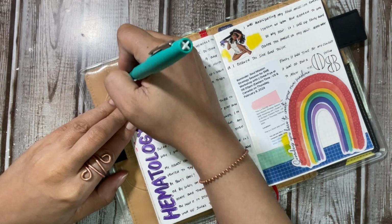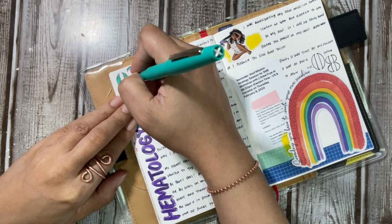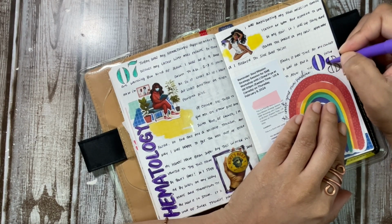I will color in the days with two different pens to kind of match the colors that are going on in this spread. And then I will move on to my next spread, which again is a double spread but two different days.